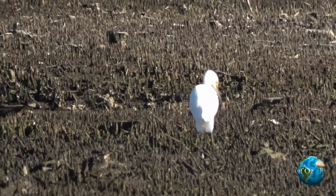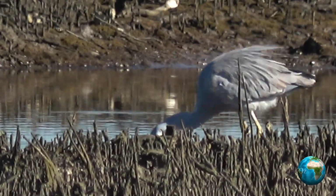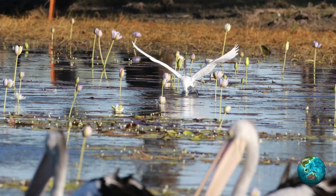Now I say that the little egret is the best fisher out of all the egrets, and the reason for this is that it can catch fish on the fly. Just watch this.